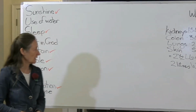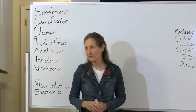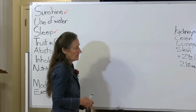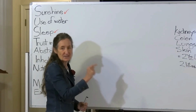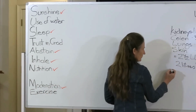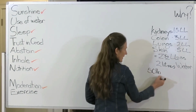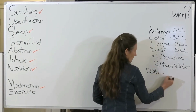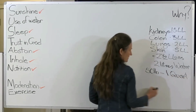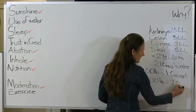We had water coming in through our mango, through our grapefruit, so you see your fruits and vegetables also supply some fluid, but we need to have at least 2 litres of pure water a day. So here's the rule of thumb. 50 pounds of body weight to 1, well, I'll say quart for your sake, for 1 quart or 1 litre. So that means if someone is 100 pounds, they should be having 2 quarts a day.